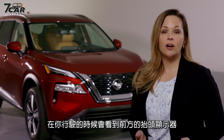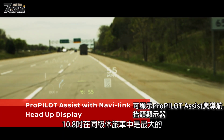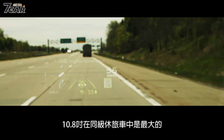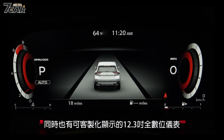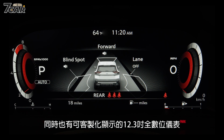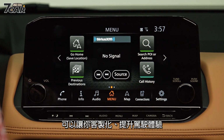Remote engine start with climate control, so the Rogue can be warmed or cooled before you even leave the house. As you drive, you activate the heads-up display, which at 10.8 inches is the largest in the compact SUV segment. There's also an available, fully customizable 12.3-inch digital dashboard display and a floating 9-inch touchscreen display, which allow you to customize and enhance your driving experience.